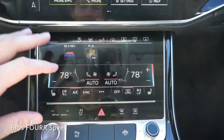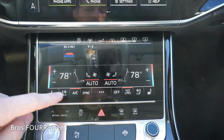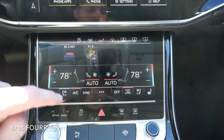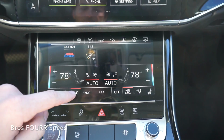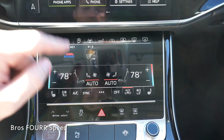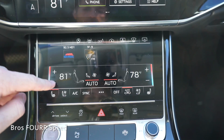Now moving on to the second screen. This features basically all of the AC controls along with your heated and ventilated seats. All of these again have that tactile feedback, so you can push and see the line, of course. This features a 4-zone climate control setup, so you can see right now we are on the front seats. You can go to auto, or of course just hit on the plus or minus sign.